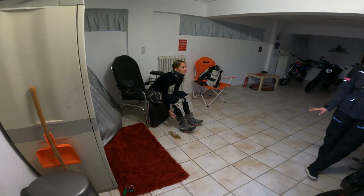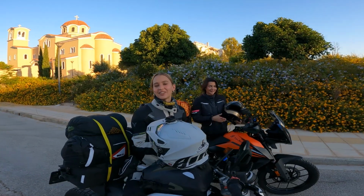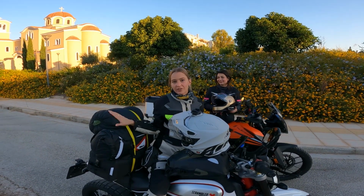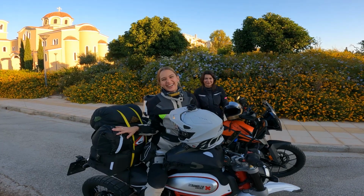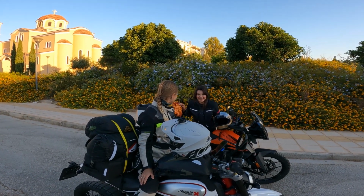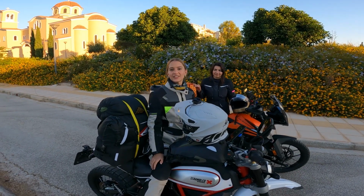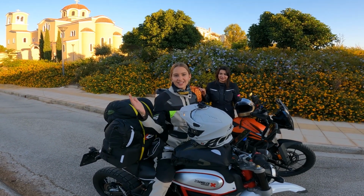So let the adventure begin! Finally, after an hour hustling and redoing our stuff, we're good to go now. It was a bit top heavy. Yes, but now it's better, all packed, weather is fantastic, and let's hit the road!